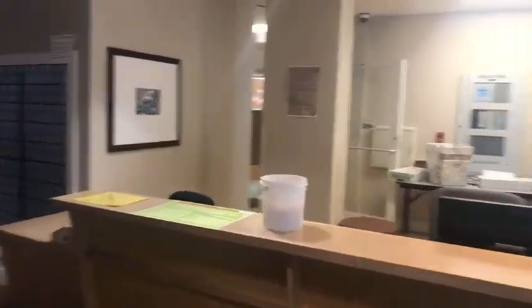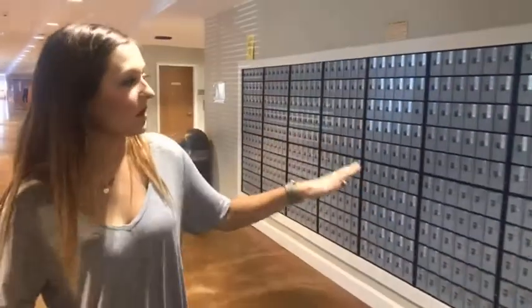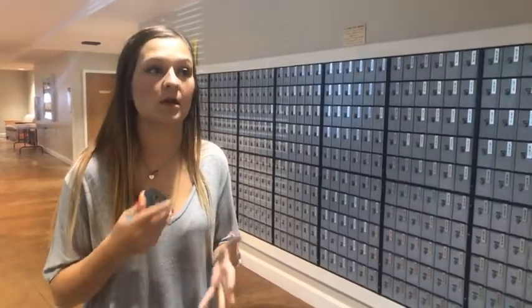Let's go check out the mail system. I'll show you how that works. There is a front desk here as well, where you can check out mail and check out ping pong tables and equipment. This is going to be all of y'all's mail. You'll get an email sent to your UARC account, which is about to become your life.